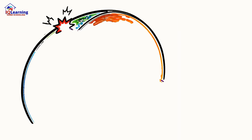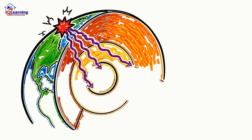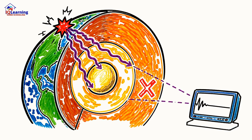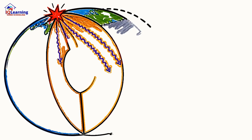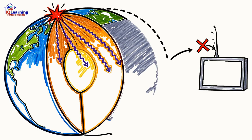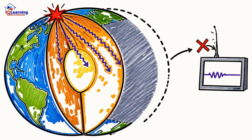And our proof comes from seismic waves. When an earthquake occurs, it sends out waves that travel through the planet. Some waves, called S waves, can only travel through solids. Scientists noticed a huge shadow zone on the other side of the Earth where S waves never arrived. They were being blocked. That shadow is the liquid outer core, a planet-sized secret revealed by an echo.